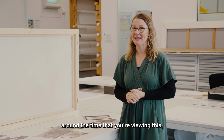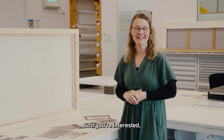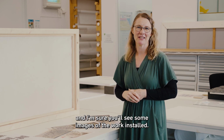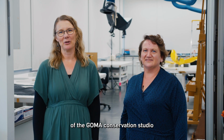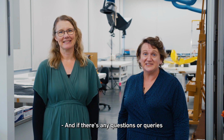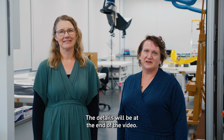Around the time that you're viewing this, we should be installing this work. So if you're interested, you can have a look on the QAGOMA website, and I'm sure you'll see some images of the work installed. We hope you've enjoyed our tour of the GOMA Conservation Studio and that you've gained some insights into what we do here. And if there's any questions or queries, just don't hesitate to contact us. The details will be at the end of the video.